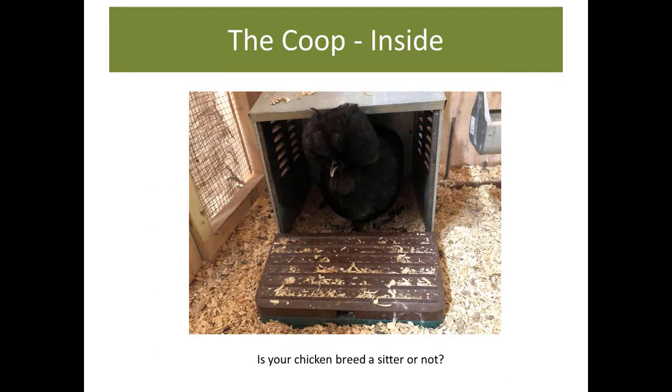You will of course need nest boxes for the coop, and deciding how many and where to put them is dependent on the breed you choose to work with. For me, my Crevecoeurs are non-setting or non-broody chickens. They lay their eggs and then walk away with no intention to sit on them. They also like to lay on the ground, so all of my nest boxes are on the ground. I have about one for every 8 to 10 hens because they all want to lay in the same spot, hoping somebody else will do the hatching for them.